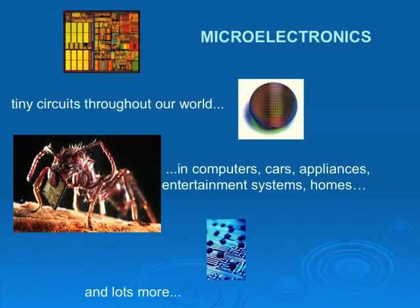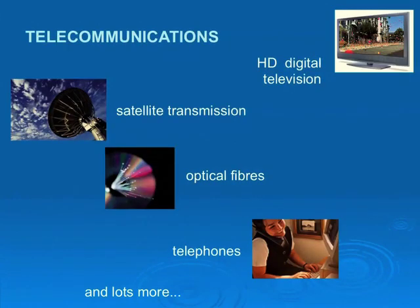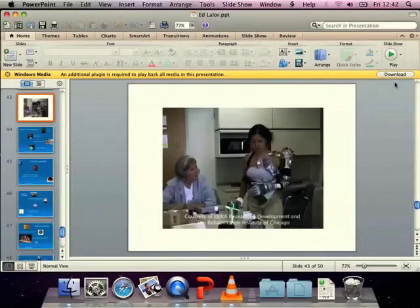Microelectronic circuits. Anyone who's got a smartphone's got a lot of microelectronic circuits in their pocket right now. That's not going anywhere anytime soon. Computers and the internet aren't going away. Electronic communications aren't going anywhere. So electronic engineering is important and for the future.